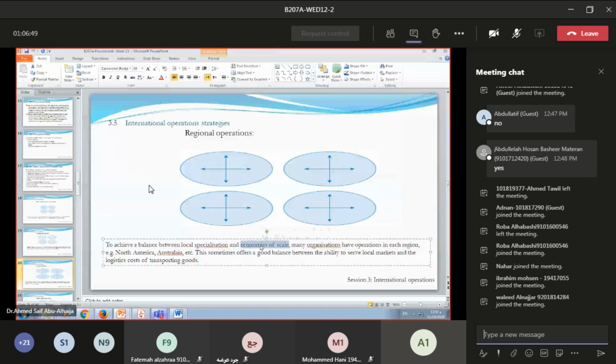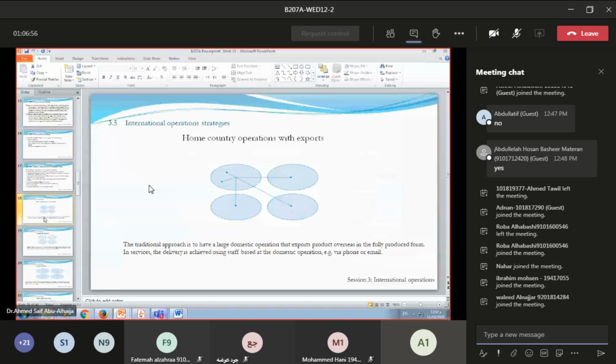Why? Because here you have one factory and produce for how many countries? Maybe 3 countries, 4 countries in the market, right? So this means you will produce more items. And remember, this is a rule. If you produce more, this means you will be able to reduce your cost, okay?